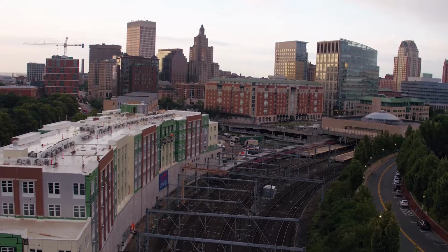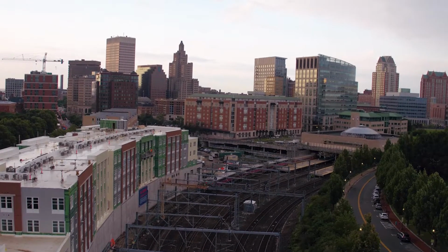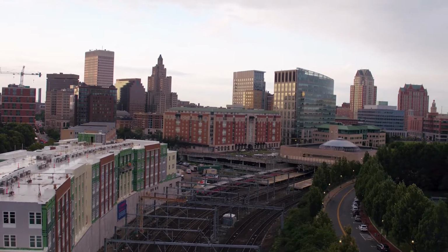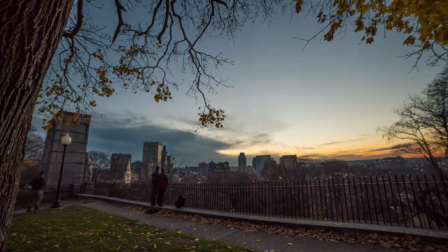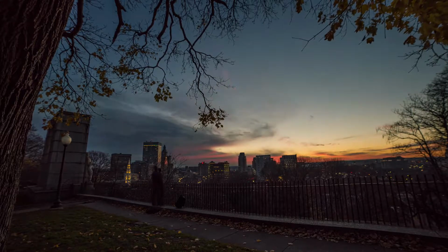Easy highway access and the Providence train station allow you to commute up and down the Northeast Corridor. Take advantage of downtown Providence with its vibrant arts and cultural community.